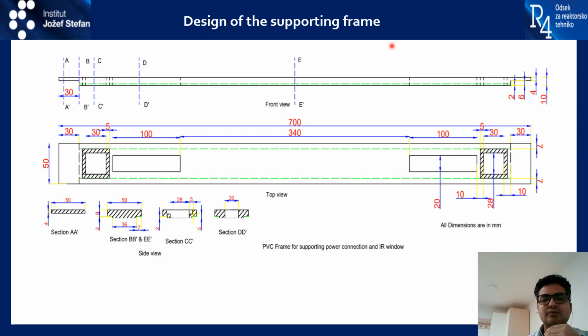This is the design of the supporting frame. In the previous slide we discussed the 700 mm length. For closing the 700 mm length we need a supporting frame. This supporting frame is meant for the IR window and for power connection. This edge part is required for the power connection, and this 100 mm length is required for the measurement of temperature fluctuation from the infrared camera.